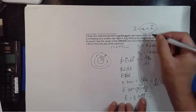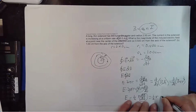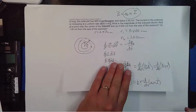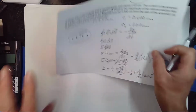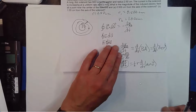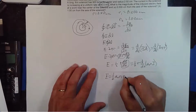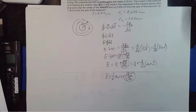With B being mu naught Ni, the mu naught and the n can come outside of there, but I'll write it this way anyway. 1/2 R d by dt of mu naught Ni. And the only thing changing in that time derivative is the current. That's the only thing that's changing, and the whole thing is changing in response to that.